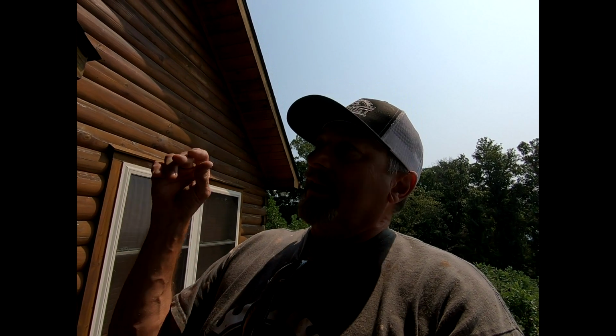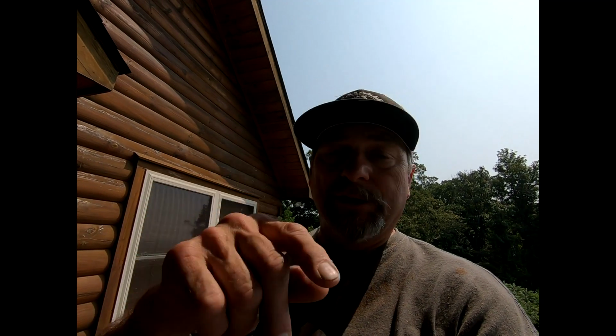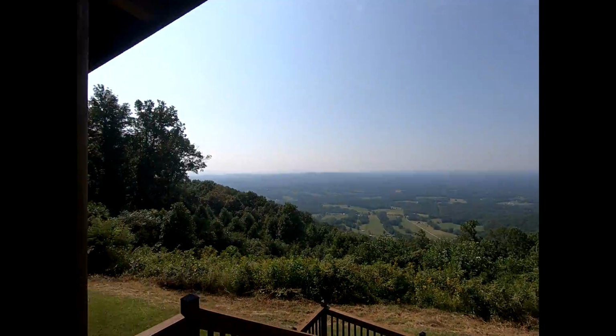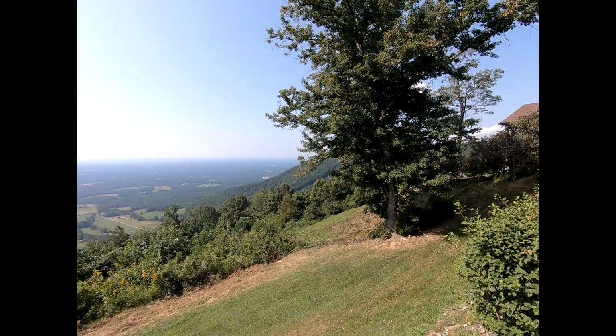So if you like the color and it's worn real well, but it's just kind of lost that shine, PPG, which is an oil-based product, has a maintenance coat, and Perma Chink, which is a water-based product, which is really good too, also has a maintenance coat. That's a good tip for you. That's pretty nice, isn't it?